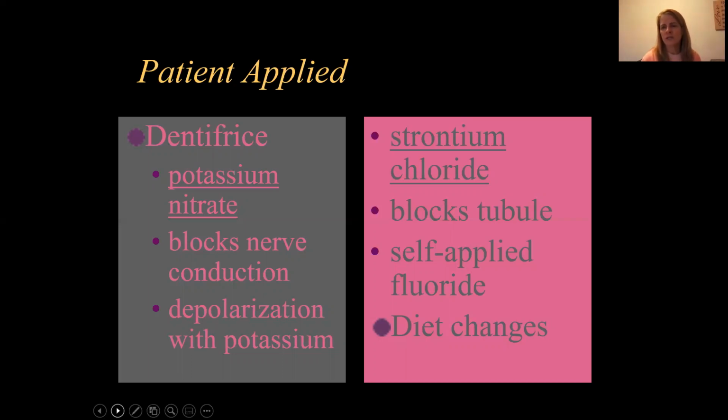If a patient is having a very acidic diet, we want to discuss that with them. If they're a pop drinker, we need them to cut down or reduce the sodas that they're drinking, the pop that they're drinking. And if they are getting dentinal hypersensitivity because of juices or lemon juice in their water, we want to find out what the triggers are that are causing them dentinal hypersensitivity.